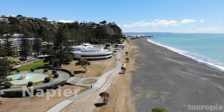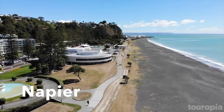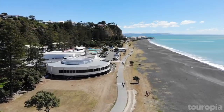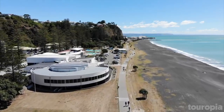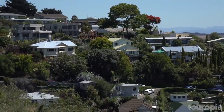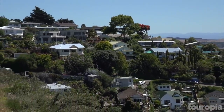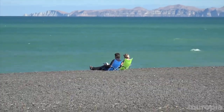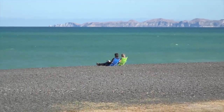Number 7, Napier. Feeling somewhat like a wealthy seaside town in England, Napier is a charming place to kick back and relax with a romantic air about it. With lovely 1930s facades and some delightful streets to explore, its fantastic collection of Art Deco buildings is interspersed with some brilliant restaurants and atmospheric cafes.